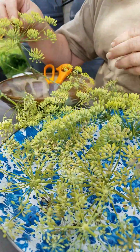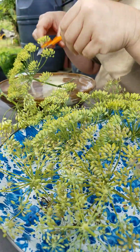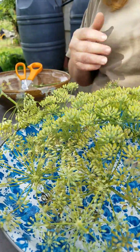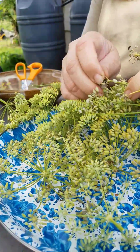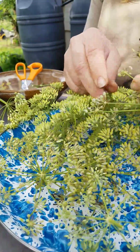And you can use fennel to make teas, decoctions. You can use fennel just to chew on. Like in Indian restaurants, they'll have the candy with the fennel there at the register oftentimes, and that helps in your digestion. But I'll be using fennel in a face wash.